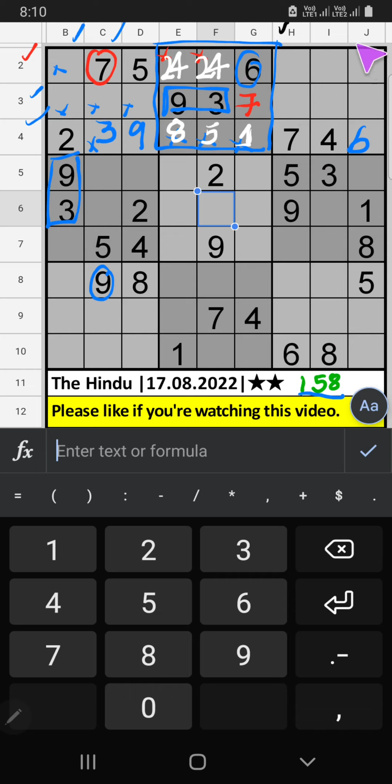Column H, column J, and second row, we have 5. So 5 can't come in these cells. Then 5 is confirmed here. Column F, we have 2. So 2 can't come in the cell, 2 is confirmed here. Then 4 is here.